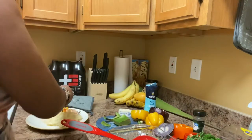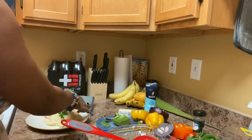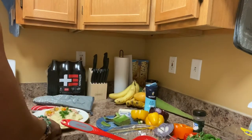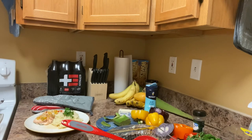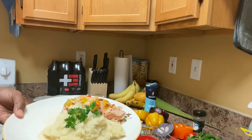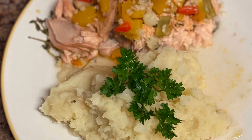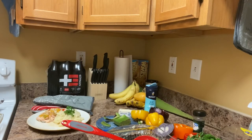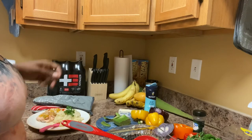So I'm trying to show y'all. You know, make it look a little presentable. Just a little. Parsley, right? And let's take this thyme out of here. And here it is. All done. Dinner served. Gonna give a little taste test to my pumpkin.